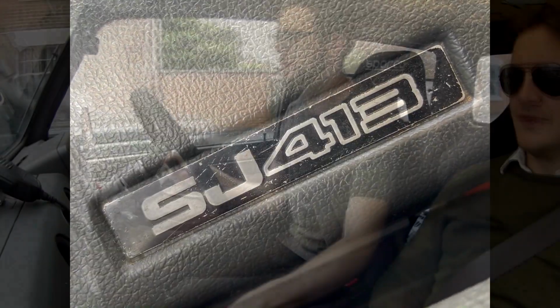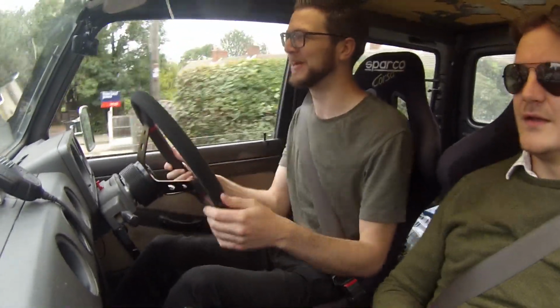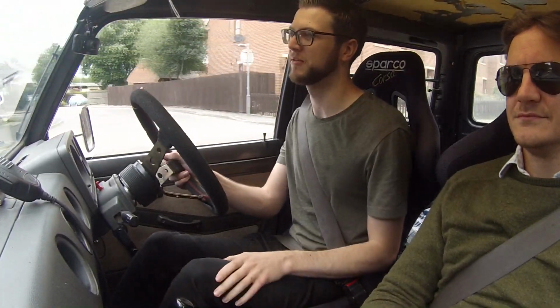So my name's Chris and this is the story of my Suzuki SJ413. This was my first car. I got it as a project, and my aim at the time, foolishly, was to have it on the road as my first car. Never happened. And then when I went away to uni, I wasn't at home to do anything to it. So basically, it sat for years at my parents' house in a shed there.